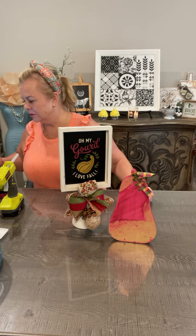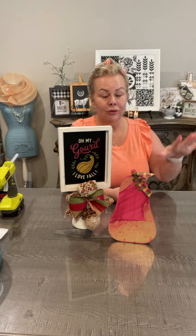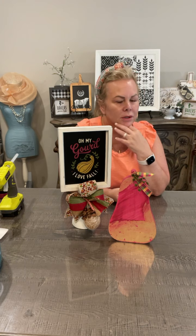Yeah, me too. So, you know, you can do gourds in any color too. Like, I love when I do pumpkins in green, and so we'll probably be doing a lot of that too.